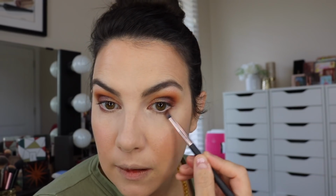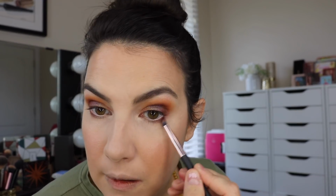Here's where we're at, friends. Do I want to do anything? I think we owe it to ourselves to apply a little something to that lower lash line. Let's take Rhodium. We're just going straight in with that little brush, the little Profusion one. Just let it get a little smoky there. This is our dusky. The sun is almost set.